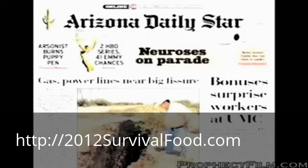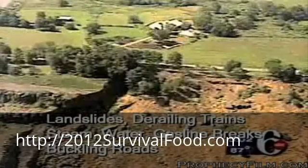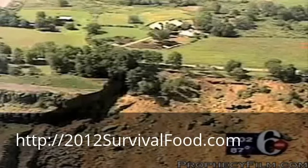Tears in the earth, like this crevasse in Arizona. And there were bigger crevasses in the earth like this in Mexico too, just suddenly appearing. And sinkholes, like this one that appeared in Milwaukee in June of 2004. And Pennsylvania, of all places. Sinkholes galore in Pennsylvania lately. Landslides and derailing trains on the East Coast, and breaking steam and water and gas line mains nationwide, and buckling roadways near Houston. All indicative of the ground being pulled apart, pulled in different directions.